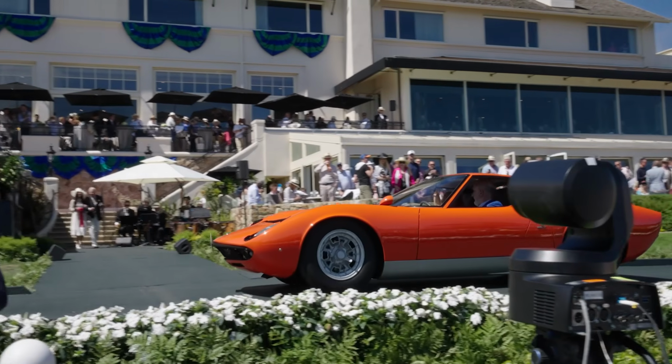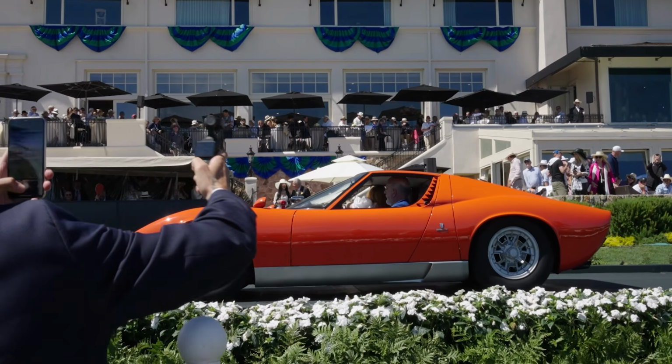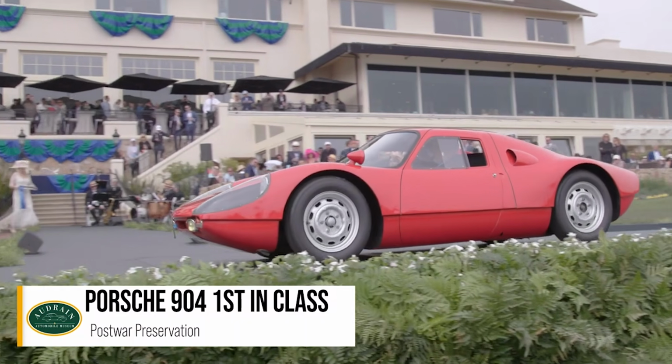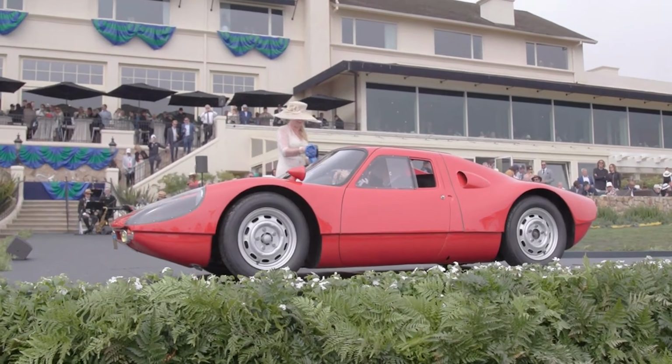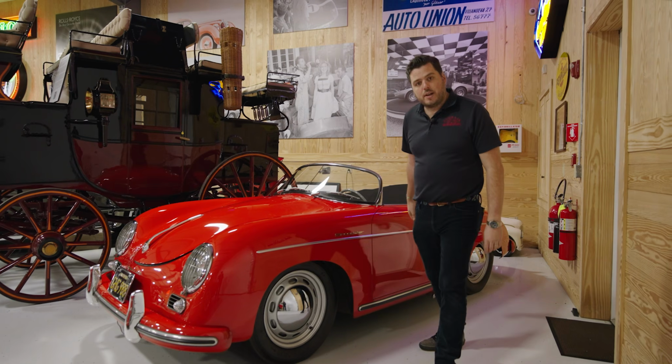Like I said, the Mura we showed at Pebble Beach, the '67 Mura, and the 904, which we're going to go over to in a minute, we've also shown at Pebble Beach and won first in its class. So definitely one of the highlights of the Porsche collection.